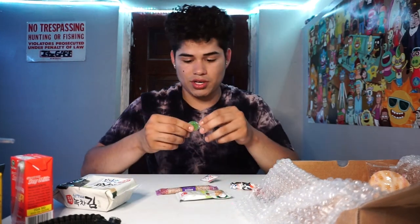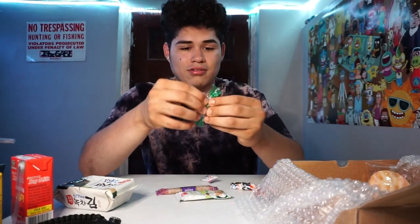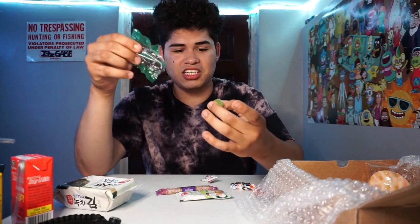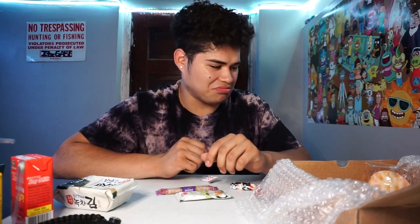Melon flavored hard candy, okay, I guess. That's what it looks like. Oh, why is this sticky like that? Look at that. I don't know about that one. The aftertaste is a little eerie. What a cappuccino candy.